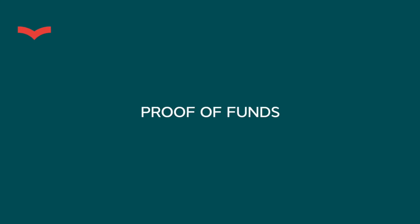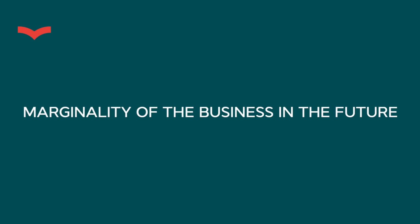E-2 visa is focusing more on the US business and the amount of money invested and the proof of funds for that money and for the marginality of that business in the future. The critical thing to understand the difference between L-1 and E-2 is marginality of the business for E-2 visa and a management or executive position in L-1 visa. This is the framework of our analysis today.